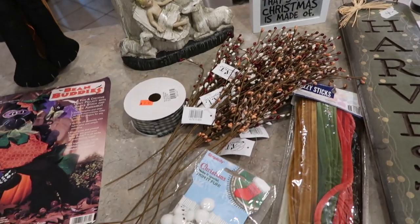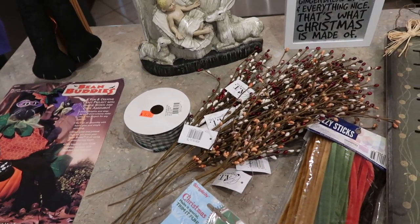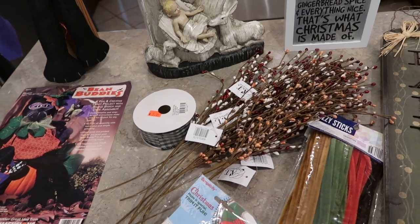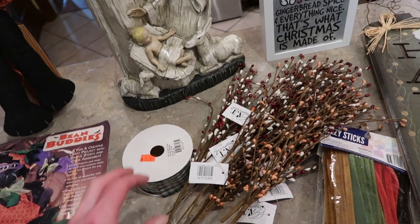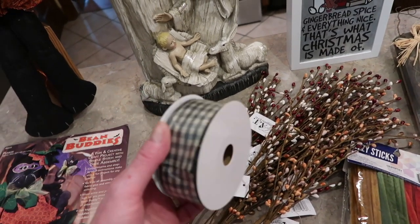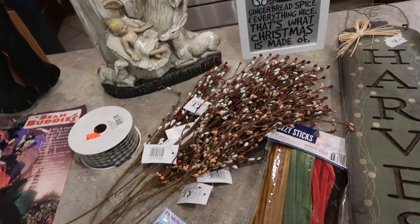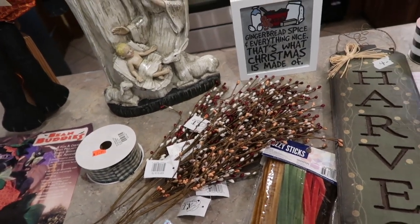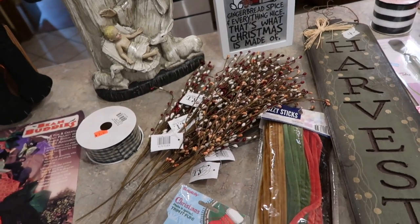We stopped at another estate sale last weekend, and this lady, I have never in my life seen a house with so many craft supplies. She must have had some kind of business, because all her stuff was like florist quality. It wasn't like Hobby Lobby brands. It was just so much. I told my husband, this is overwhelming. I'm just going to grab a few things, and what I can carry is what I'm going to buy. And that's what I did.